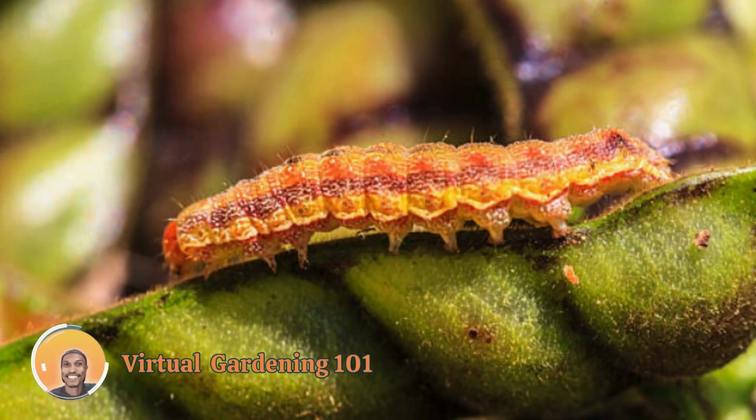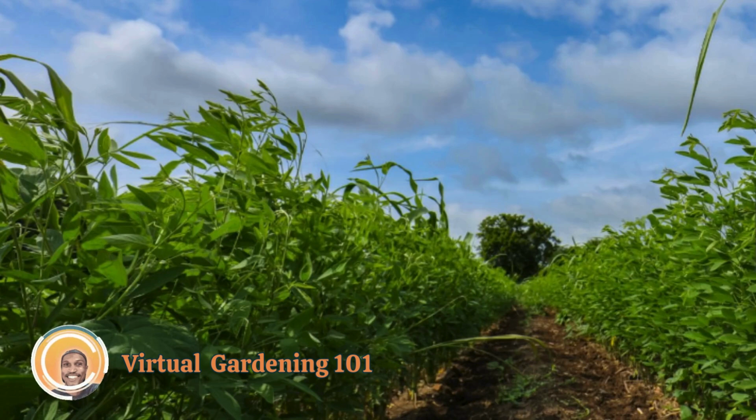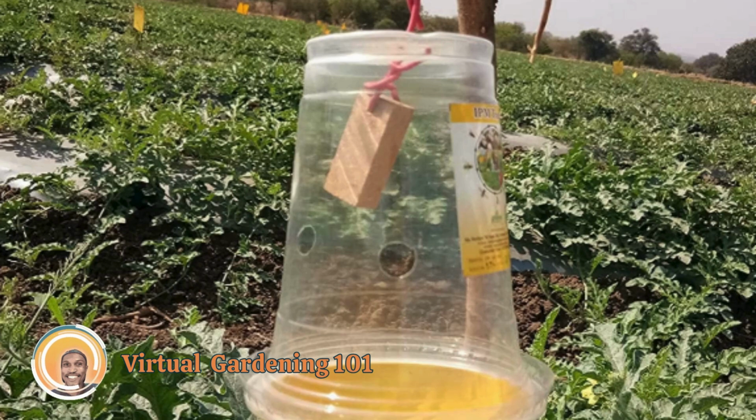To control pod borers, you can try to avoid planting the peas too close together. Installing pheromone traps, and pheromones are chemical messages released into the environment to elicit various different behavioral responses in members of the same species. So I just think that this would disrupt the communication that would go on, and in turn this would help to reduce the rate at which they are able to reproduce.